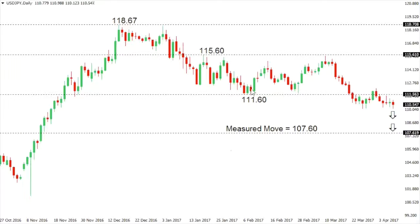Dollar yen. So dollar yen has been in the process of consolidating after breaking down below a significant multi-week range defined by support at 111.60. That range was a 400-point range between 111.60 and 115.60, and so the break of that range suggests a measured move downside extension towards 107.60 over the coming days. At this point, only a close back above 112.20 would compromise or delay this bearish outlook.